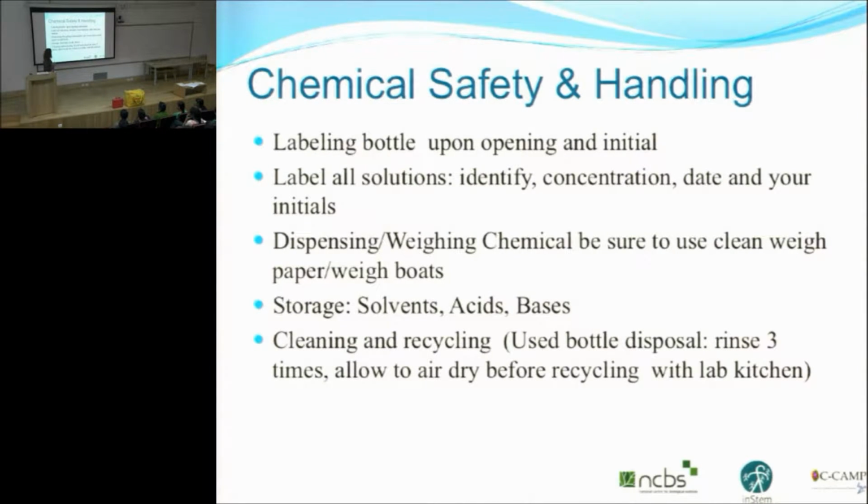When you have used up a chemical bottle, but you'd like to use it for other purposes, it's your job to rinse it out 3 times, making sure that it's clean before you pass it along to the lab kitchen people to clean it. Our lab kitchen people are not trained scientists like you are, and so it's your job to keep them safe.